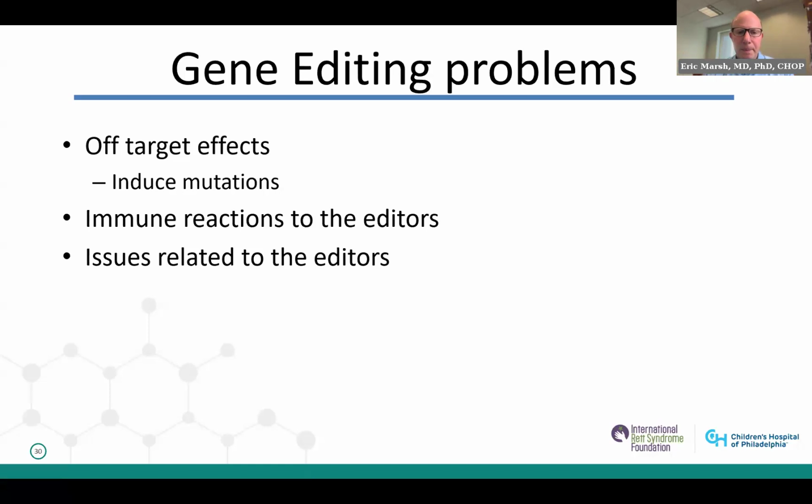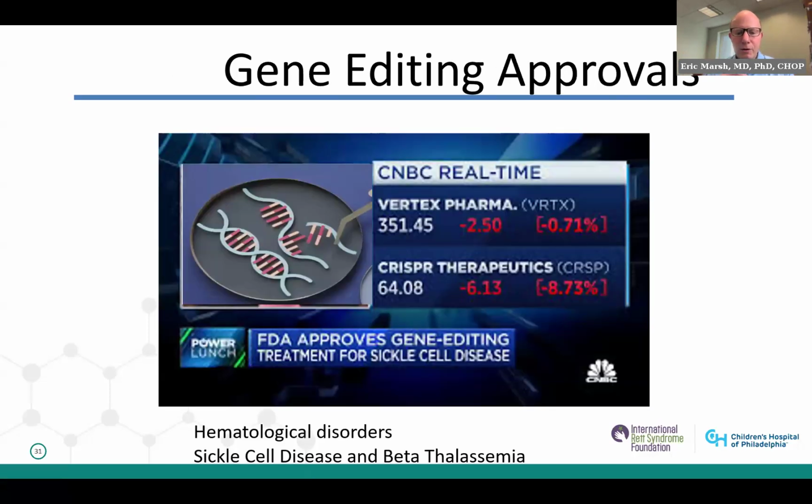Next slide. And so just to end, as I said, there actually now has been 2 approvals for ex vivo therapies. So these are outside of the bodies. And this is sickle cell disease and beta thalassemia. And they've been approved and are very expensive. And there's people learning how to use them. But it really is just the cutting edge of what we can do in these genomic medicine approaches.